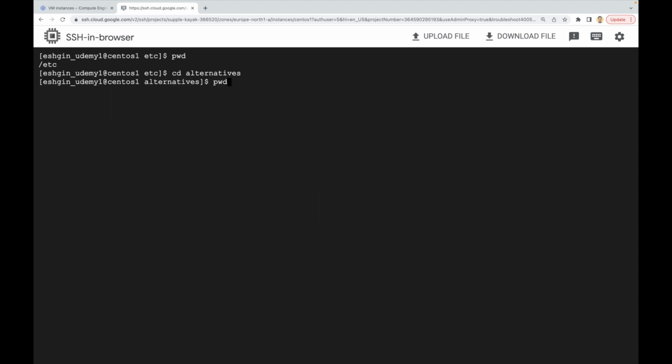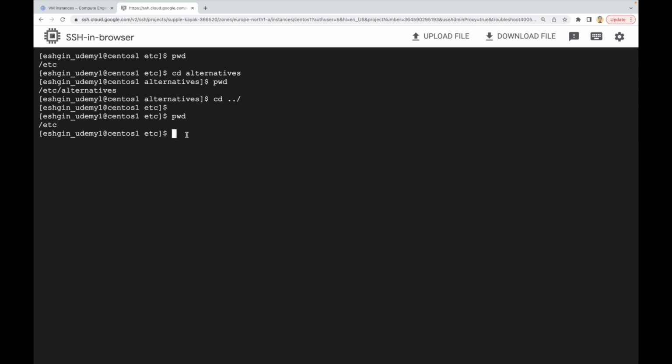Let's print the working directory again. As you see, before this command we were in the etc directory, but right now we are in the alternatives directory. If you want to go back, you can use the cd command again, but this time you have to use 2 dots and then a slash and press enter. So let's print the working directory. You see that previously it was under alternatives, but right now we are in the etc directory. And if I do this command again, cd 2 dots slash, I will go to the root directory.